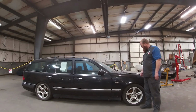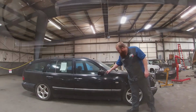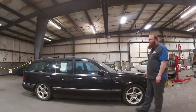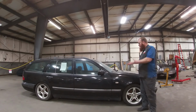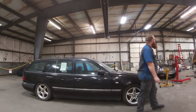We can jump onto this. It's a pretty cool car. As you can see, it's got some paint issues. It's got some rust bubbles down through here and around front. I mean, it's all right. It's in all right shape, but it's nothing that I personally would get too excited about. It's not that great of a vehicle if you ask me, but we're going to get it fixed and get it running for them. So on to the next.